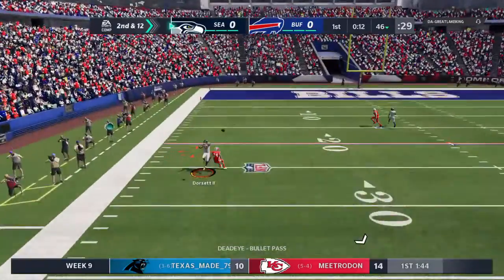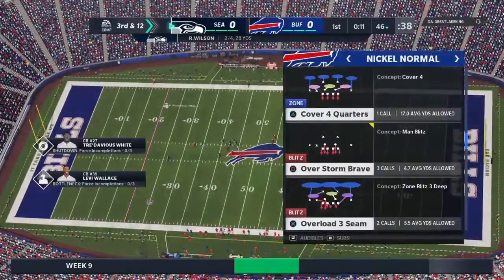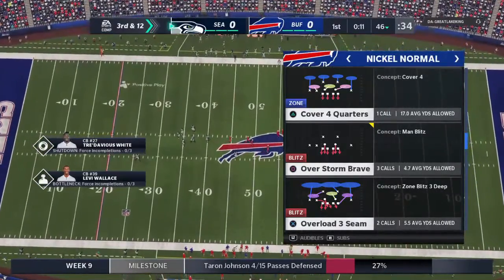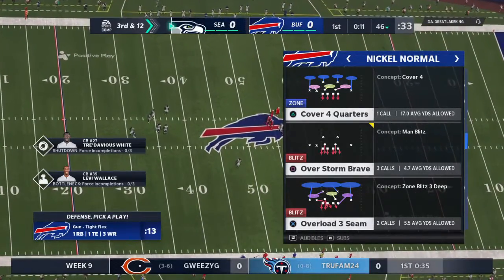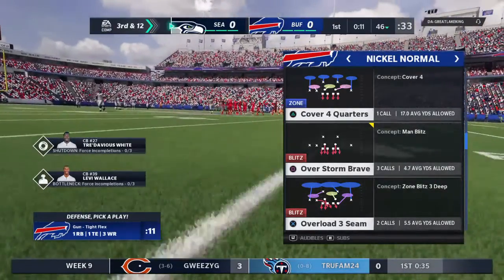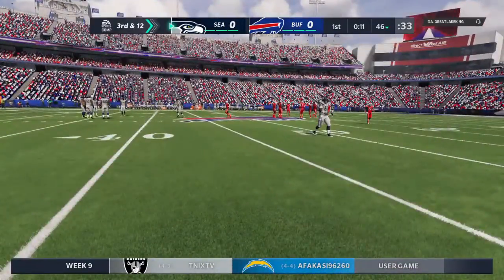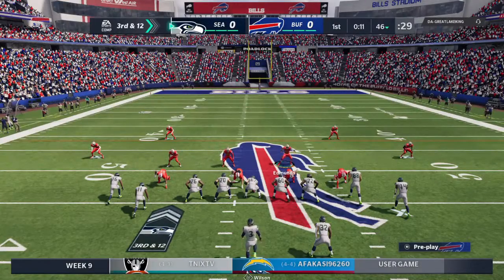Wilson, he's going to air it out for Dorsett. And that is incomplete. A lot of force bearing down on him there. He could not hang on. It's 3rd down and 12. An incomplete pass on that last play, and that means they'll need to come up with something here on 3rd down.